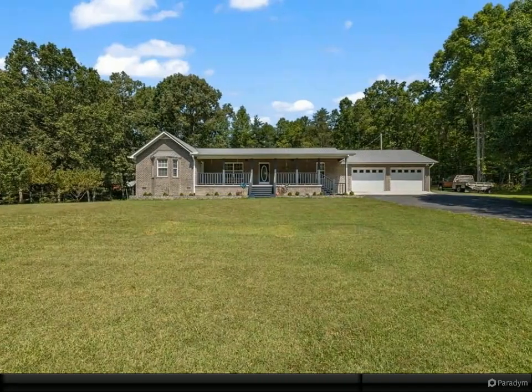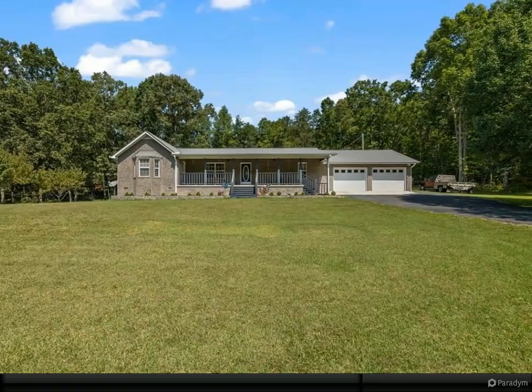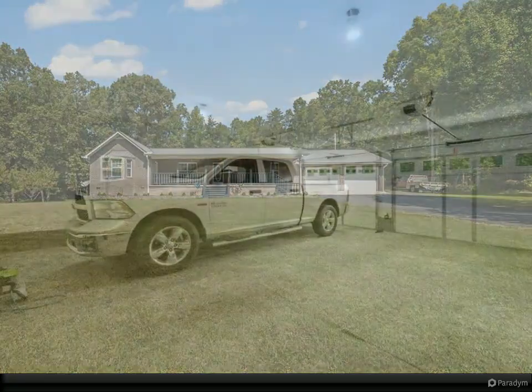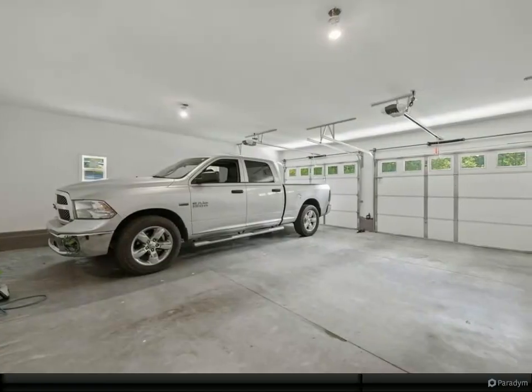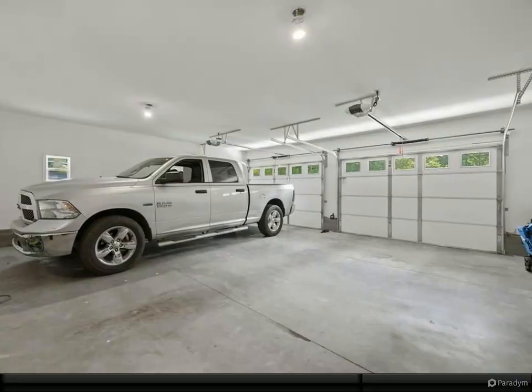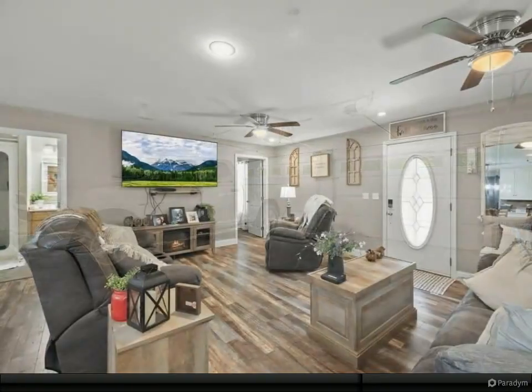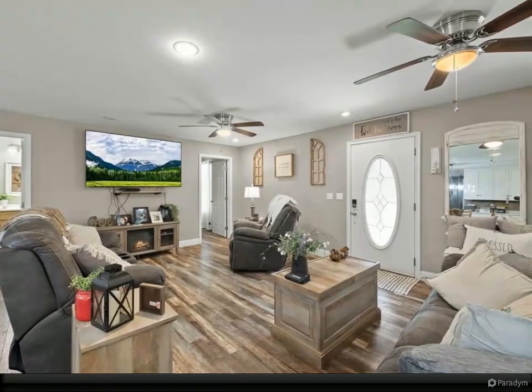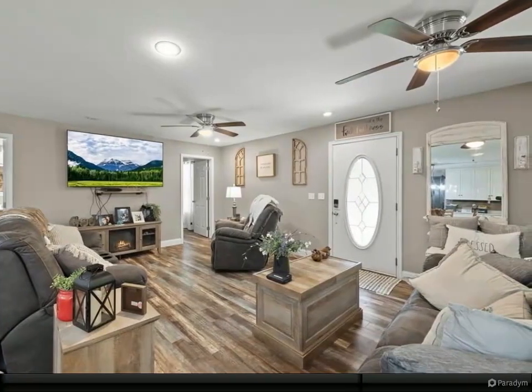entertaining guests. The master suite is a true retreat, featuring a spacious layout with dual walk-in closets leading to a luxurious ensuite bathroom complete with a double vanity, a deep soaking tub, and a separate walk-in shower. The second bedroom is equally comfortable, with its own bathroom just steps away. For more information, review the details below.